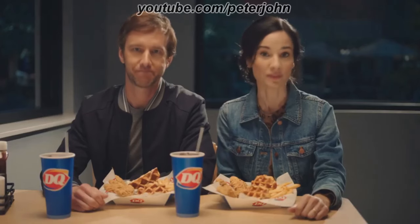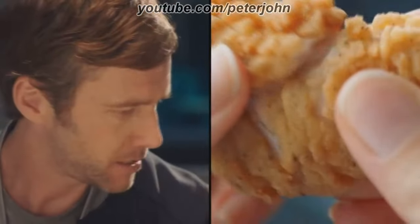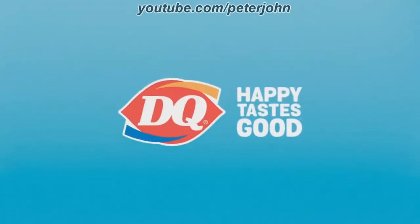Date night at DQ with their amazing new chicken and waffles basket. Chicken strips. Belgian waffles. Savory. Sweet. My lady. My man. Your daughter. I love our daughter. Mm. DQ, happy, tastes good.